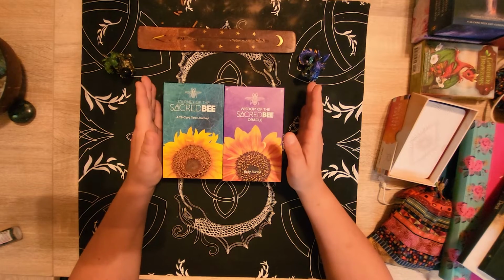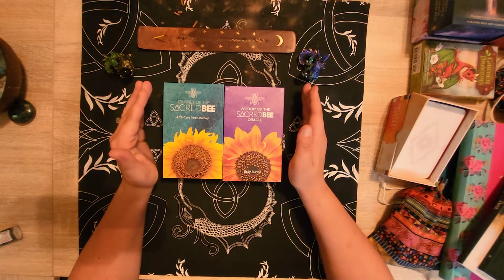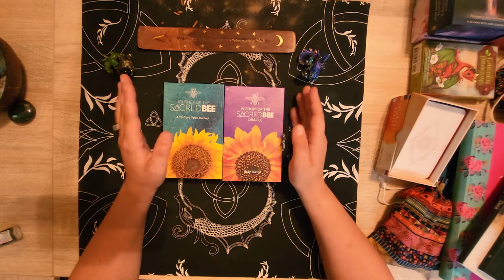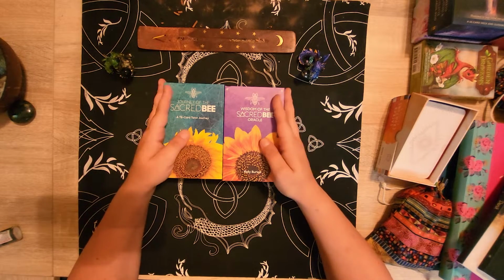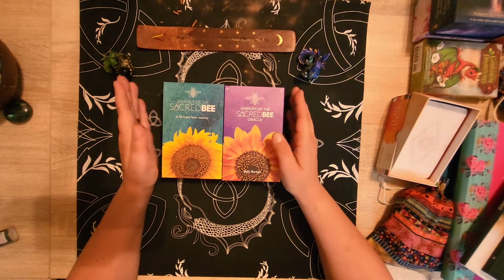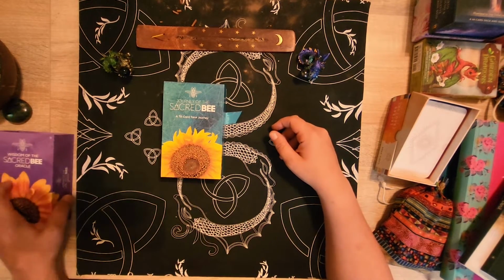And I'm really, really glad I bought them together. I was not sure at first, but there was a deal going on, so I did buy both together. They both cost about $90 US. So it was a little pricey, but I actually am quite impressed, and I'm kind of glad that I made that investment. So I'm going to go over the tarot first. I'll move the oracle out of the way.